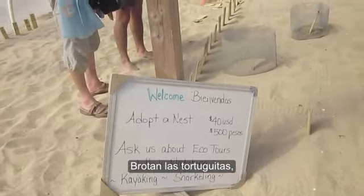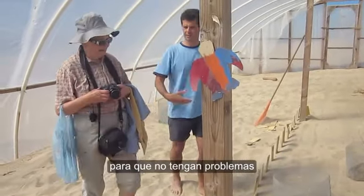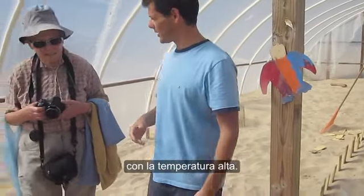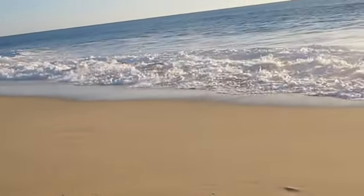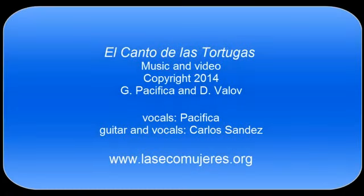Here, they're born in this area. Yes. Okay. So they come up, we grab them and we put them outside so that they don't have problems with the temperature, because it's really warm.